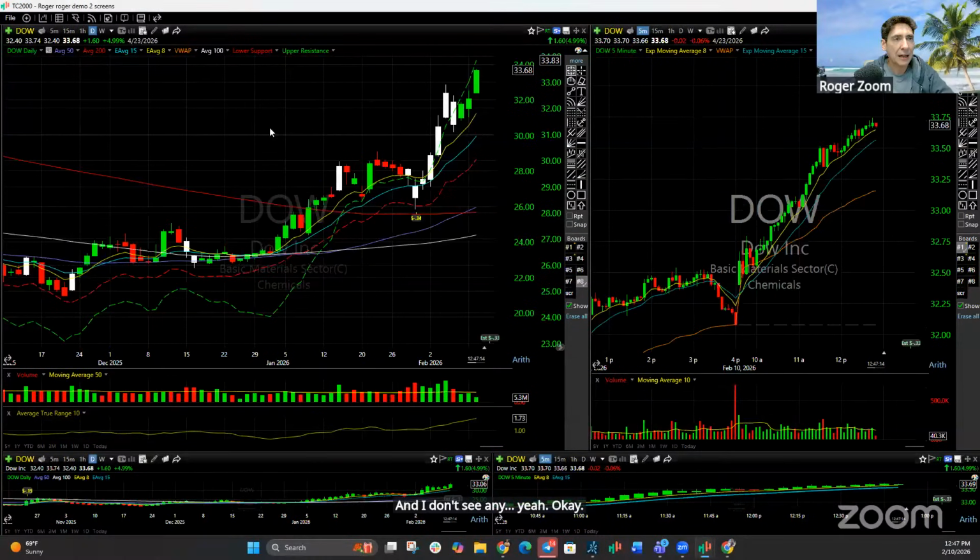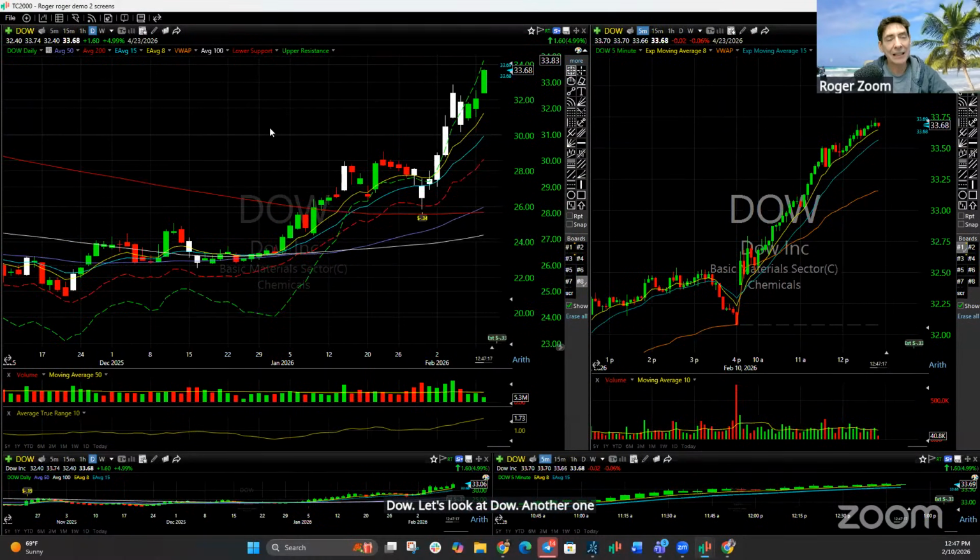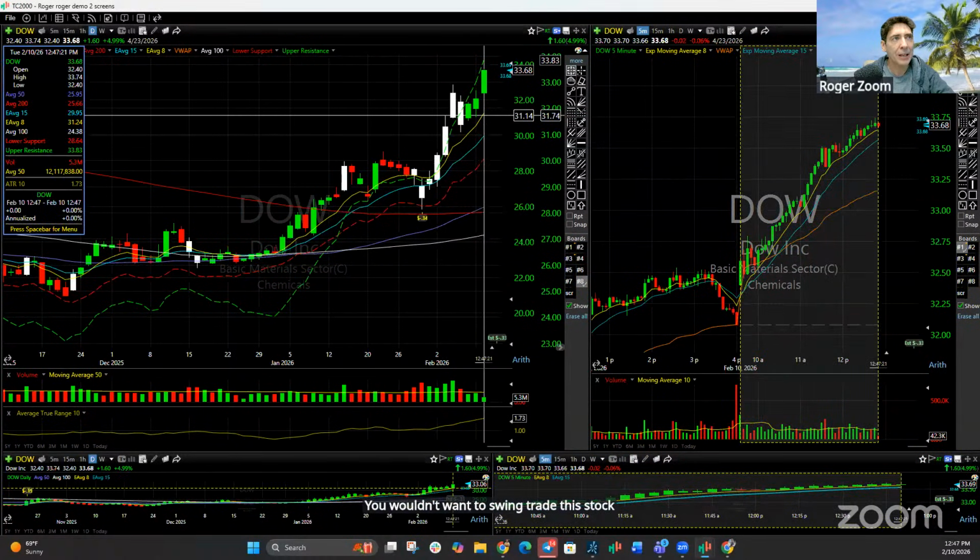Dow, let's look at Dow. Another one. That's a day trading scalping stock. You wouldn't want to swing trade this stock. Look how far away it is from the 8-day.